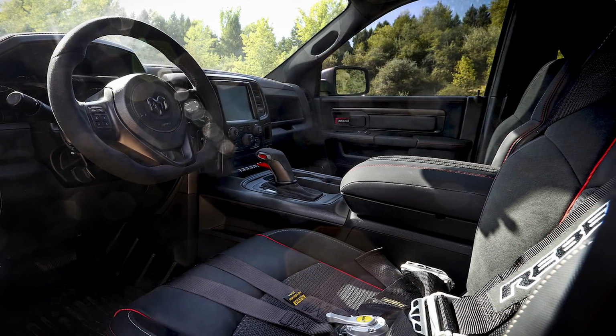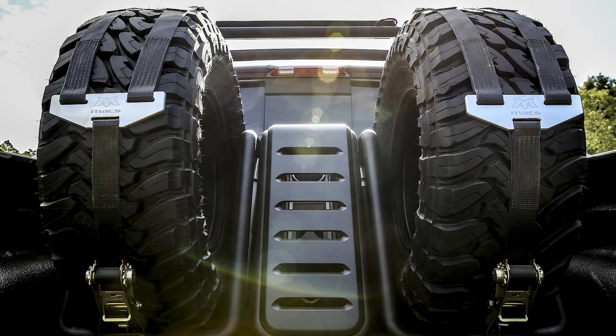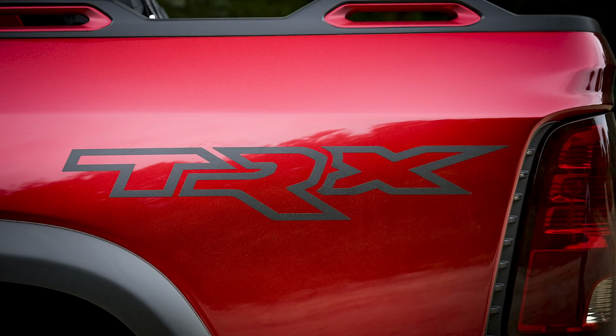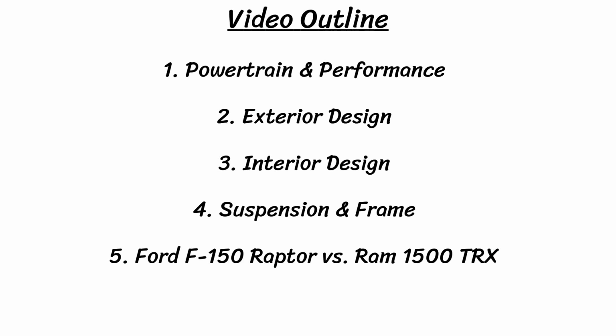The concept was definitely nice to look at, built for off-road use, and what got everyone real excited was the fact that FCA stuck the 6.2-liter Supercharged V8 under the hood, the same one found in the Charger and Challenger Hellcats at the time. Nothing was official though, but that all changed today.